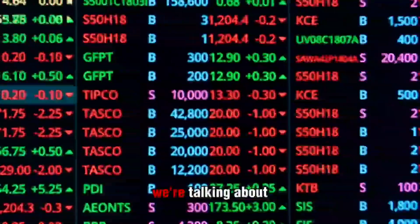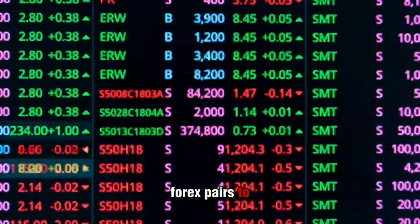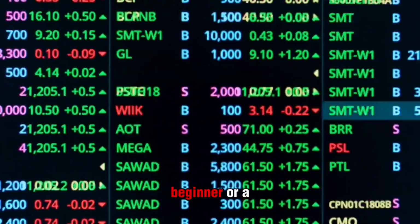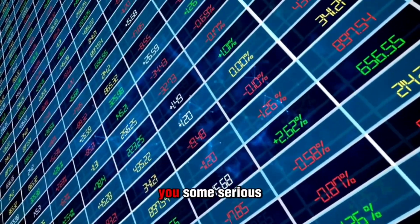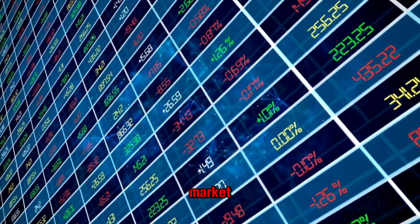Today we're talking about the 3 best Forex pairs to trade right now. Whether you're a beginner or a seasoned trader, stick around because these pairs have the potential to give you some serious gains in today's market.